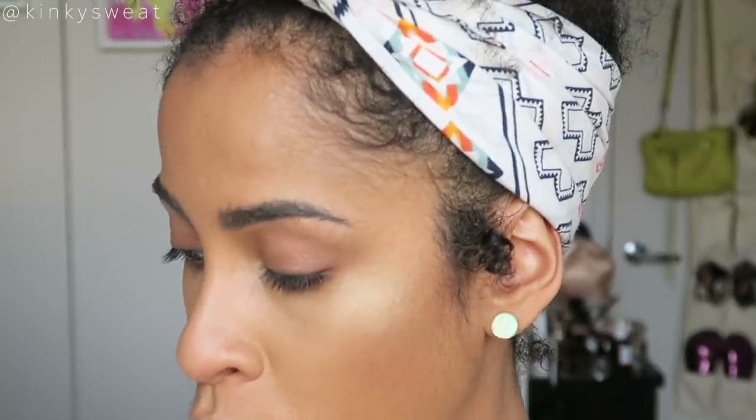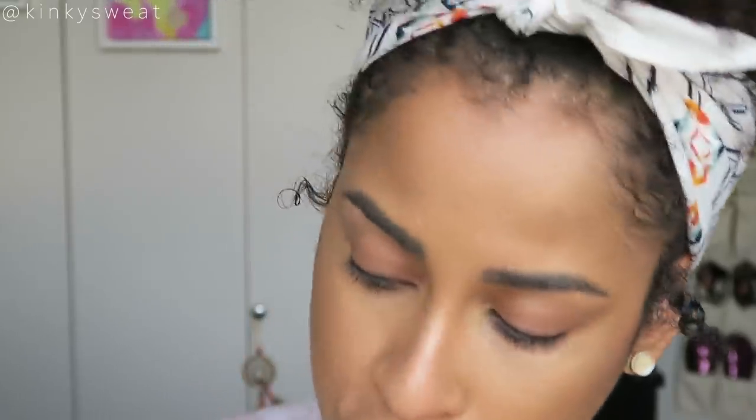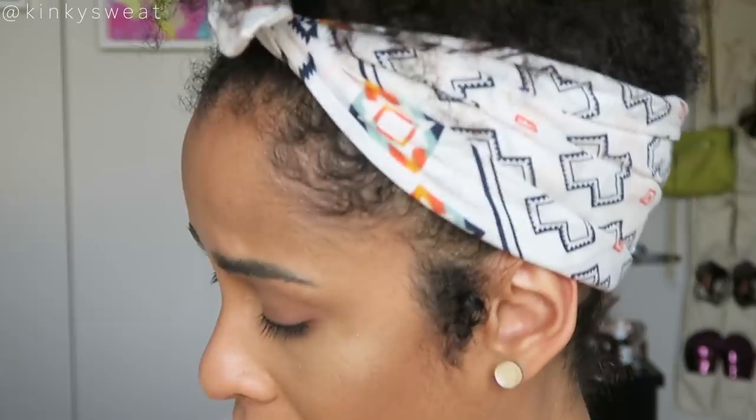That looks divine. I mean, look at my skin. You guys, come on, I'm dying. And again, have your tissue or microfiber towel on standby to release the color each time if you're switching from product to product, shade, formula, what have you.